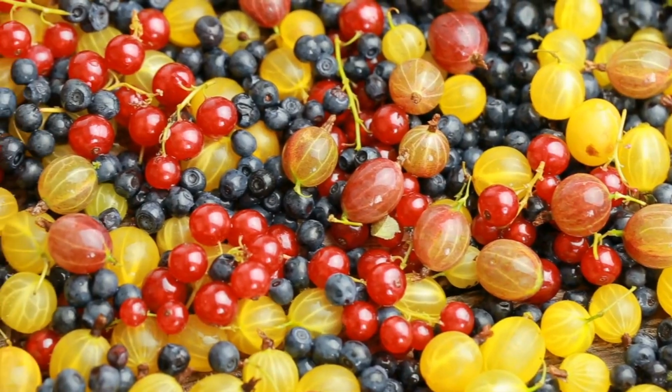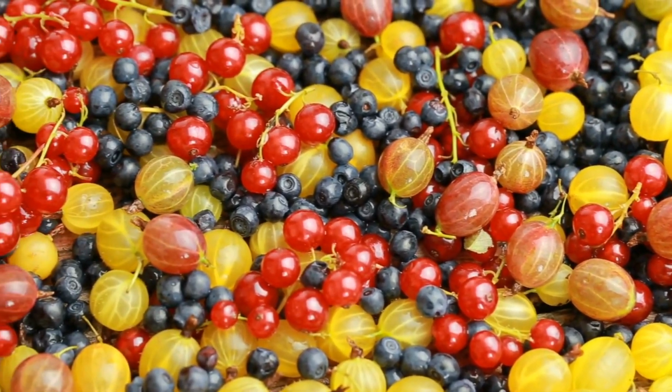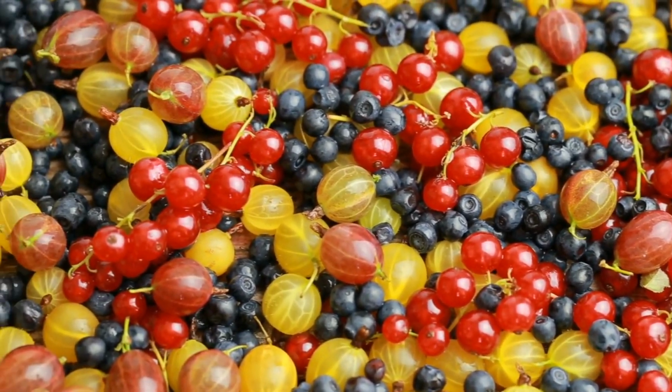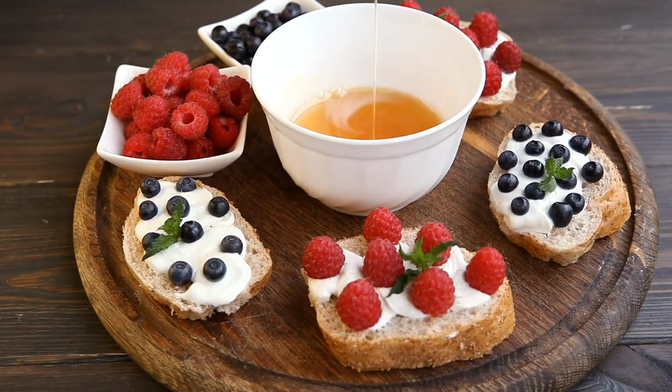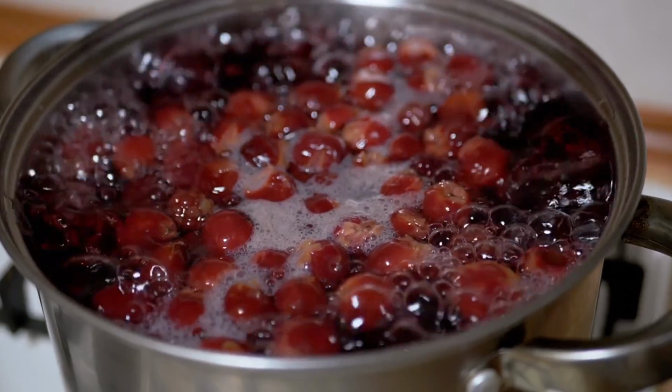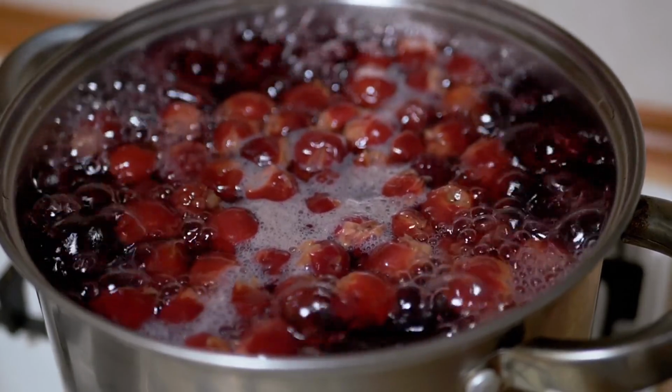How to use. Enjoy them fresh as a snack, mix them into yogurt, or blend them into smoothies for a tasty and nutritious boost. You can also add berries to your breakfast cereal or oatmeal for a sweet and healthy addition. Try making a berry compote to top pancakes or waffles, or use them in baking for a burst of natural sweetness.